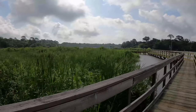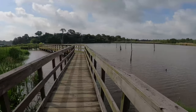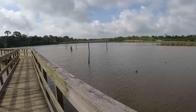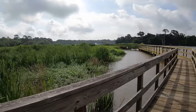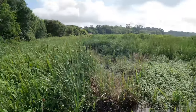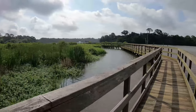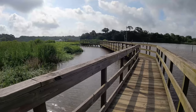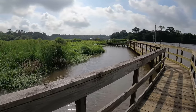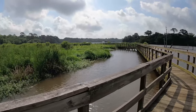Really nice day today. It looks like we got some people fishing out there. Not too humid today. Wow. Oh yeah. There's even a crane. Cranes.